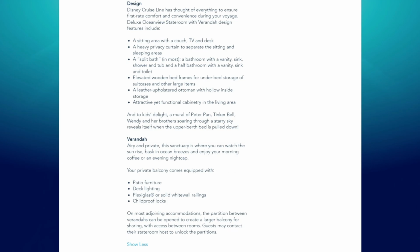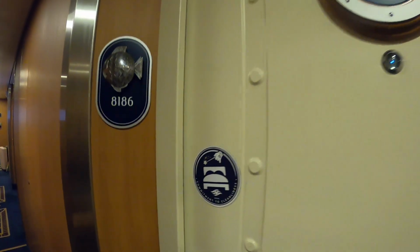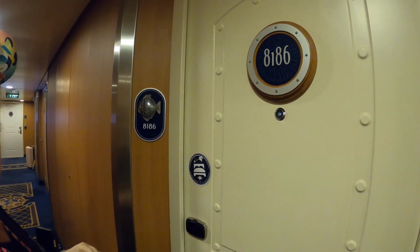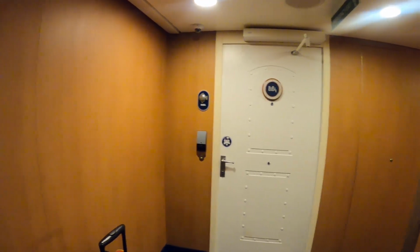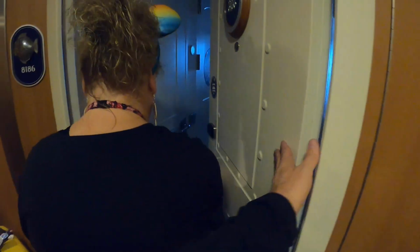Alright, so let's take a walk around the room, this room 8186 on the Disney Dream. So here we are walking up to our room 8186. You get your keys off the fish extender, that item over there that looks like a fish, the 8186, and you open them up, and you can open the door at that point there. Here is the adjoining room that you'll see, 8184, that's directly next to us, that our in-laws are in, and we'll have the door we can open inside.